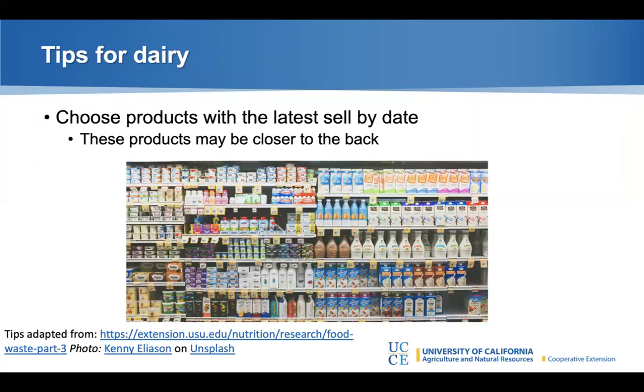And then for dairy, it's especially important to buy the freshest products. So look for the latest sell-by date. And those products might be in the back of the refrigerated case. So you may have to look for the newest ones.